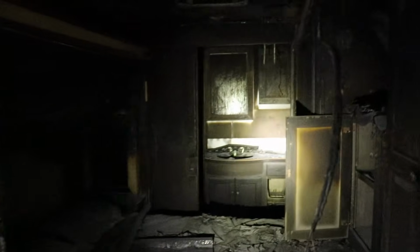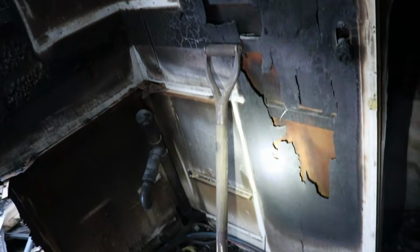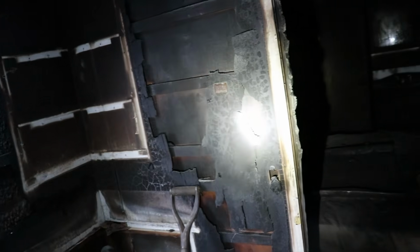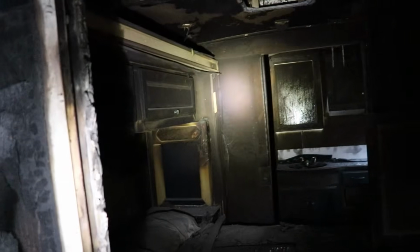Kind of scary looking. Not a big deal. We'll get it knocked out. I think I'm just gonna take this wall out. Yeah, I'm just gonna take this thing off. That way we get more light. All these things, just gut it. Let's get it done.